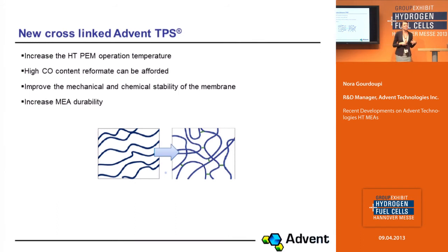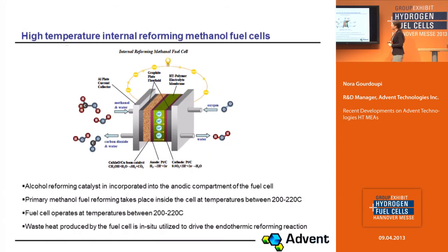But since we keep optimizing our products and we need to have more than one proposition, what we did is that we have prepared a new cross-linked Advent TPS material, because we know that there is a need for even higher operating temperature, higher than 180 degrees C, in order to tolerate more than 2 or 3 or 4% carbon dioxide. So in some cases, some people, for example, need to have some internal methanol systems, as they call them, where they put the methanol reformer on the anode compartment, which needs to be around 220 degrees C in order for the methanol reformation to take place. So the membrane that is in between should be steady at this kind of temperature.